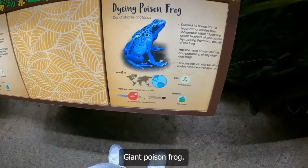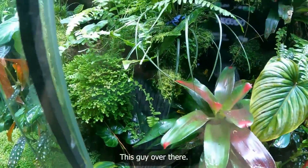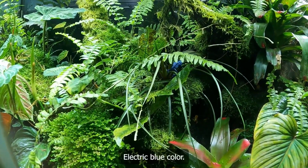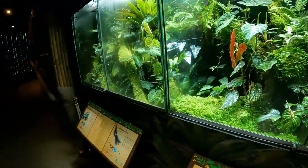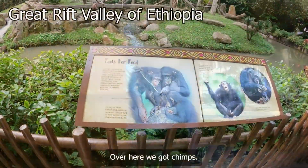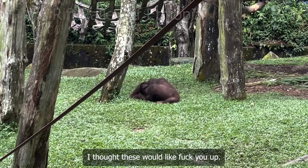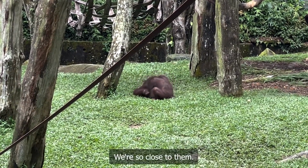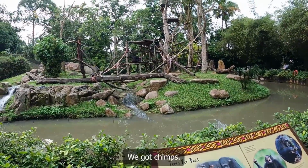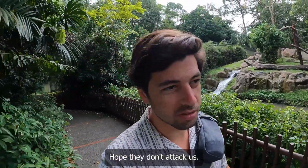Giant poison frog. This guy over there. Electric blue color. Got a whole bunch of other frogs. It's pretty nice. The zoo, I'm a fan overall. Over here we got chimps. I thought these would like mess you up, and we're so close to them. I feel like they can easily get over this barrier. We got chimps. Hope they don't attack us.